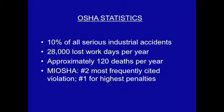That results pretty consistently in tens of thousands of lost work days every year, and unfortunately consistently a number of fatalities as well, in excess of 100. The last year that records were kept, it was 120 deaths as a result of failure to follow lockout procedures. Those are national statistics.